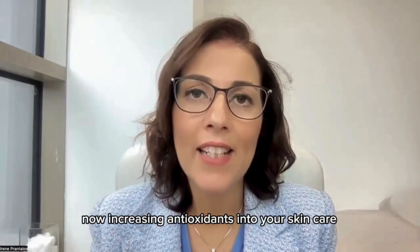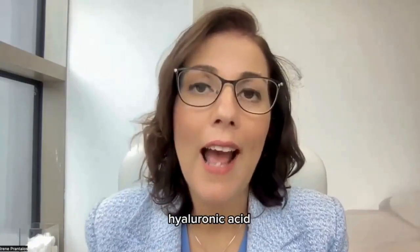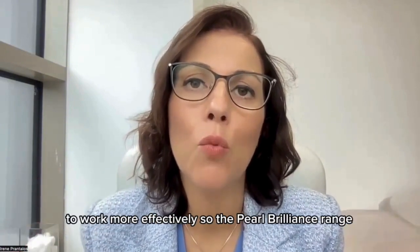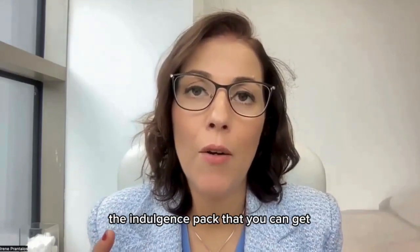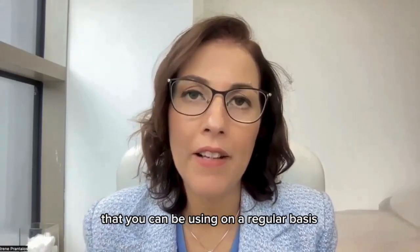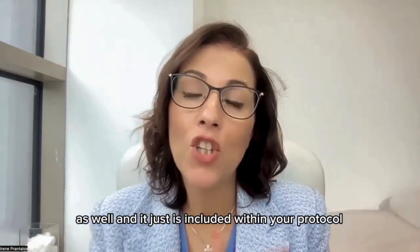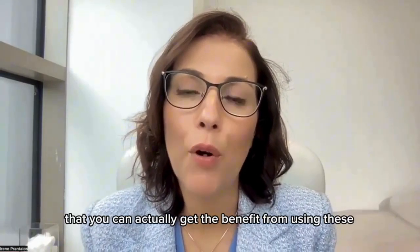Increasing antioxidants in your skincare, like vitamin C, which we use through Kakadu plum, and hyaluronic acid, will all help with hydrating the skin, fighting free radical damage, and helping the peptides work more effectively. The Pearl Brilliance range, the indulgence pack, includes all these components that you can be using on a regular basis. Personally, I would always encourage, and the research also supports this, using your peptide-rich products on a daily basis, included within your protocol so that you can actually get the benefit from using these products.